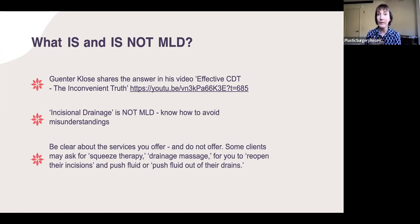Definitely in the state of California, in the state of Florida, in several states around the nation, if not nationwide, it is out of our scope of practice as a massage therapist to push fluid out of incisions. And it's definitely out of our scope of practice to reopen an incision and then push fluid out of incisions, whether it has a little drain plug or not, or you're using a syringe or not. All of this is clear in several states, and you need to consult with your own state about your scope of practice as a massage therapist. Usually this wound care is not a part of our scope of practice.